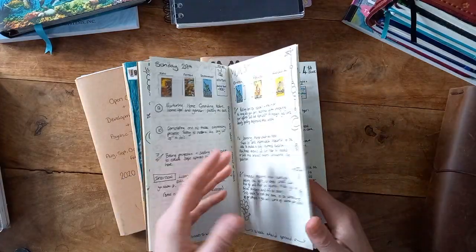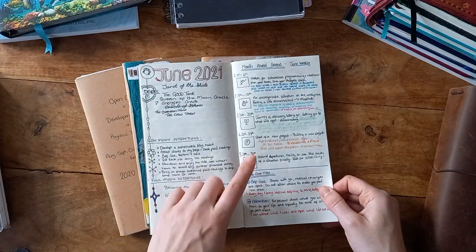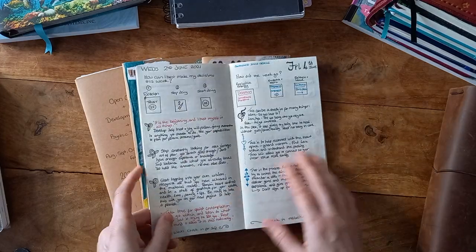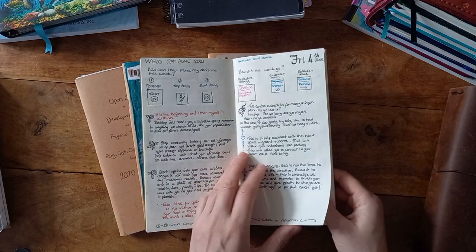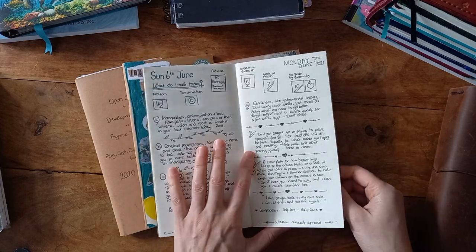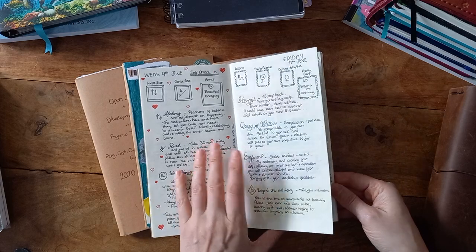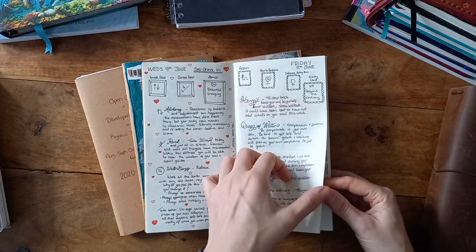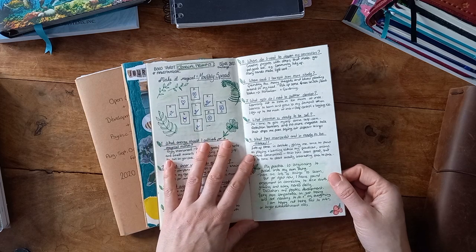And we got through to June. I have a month ahead spread changed again. Oracle overview. Then we have Wednesday check-ins, my week in reflection, check-in again, self-check-in, Monday week ahead spread, self-check-in, week in reflection, a monthly spread.